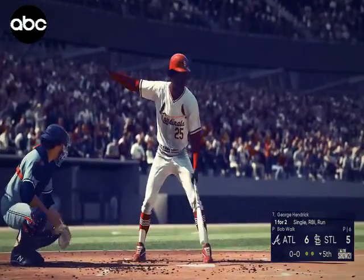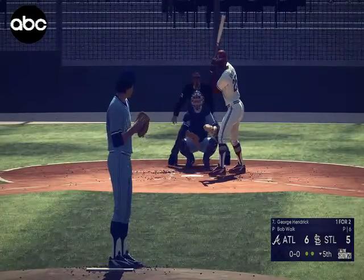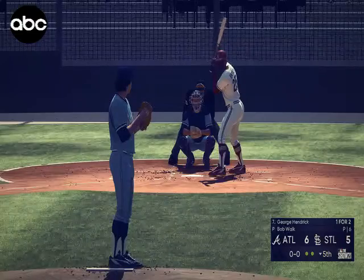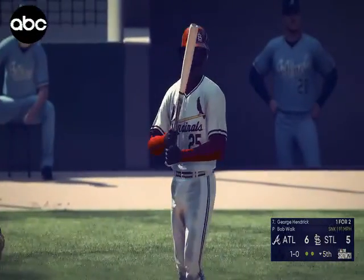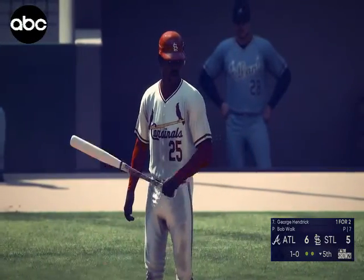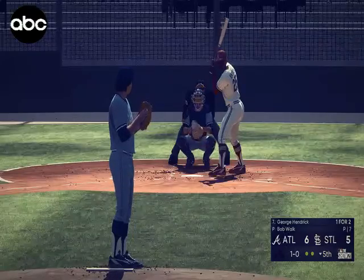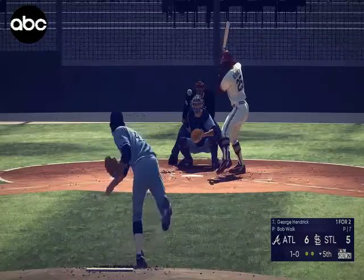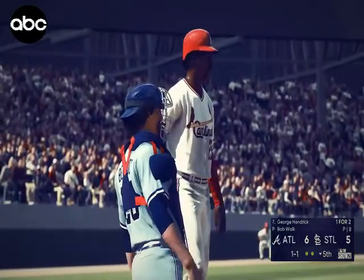Now at the plate is George Hendrick. He's singled in 2 trips to the plate thus far. Here's the first pitch to him. Full exercise. Bases are empty here with 2 men out. Can't sit back long enough, and the count evens up at 1-1.